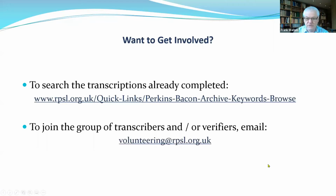So if you are at all interested in helping, we would love to hear from you. There's the contact, volunteering at rpsl.org.uk, or if you can't remember that, just drop me an email if you know me privately. What I will say is that the Perkins Bacon archive has roughly a dozen classes of manuscripts, and the engraving book is just the start. We would love to do the whole lot, but that's a very long project. It requires a huge amount of IT resource, a very large amount of transcription time, and it also needs a bit of money, which Chris King will ask for in a moment.